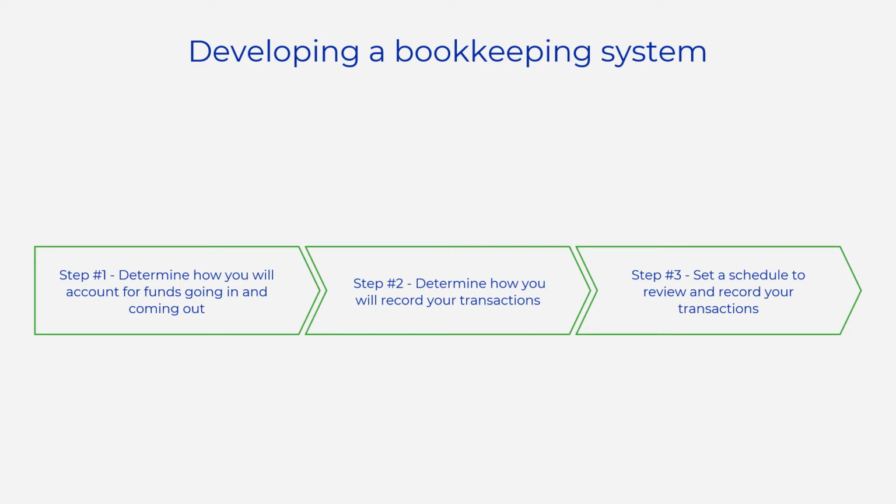Developing a bookkeeping system. Once you have your business bank account in hand, you can start to think about a basic system for bookkeeping. Bookkeeping is very important because it is going to help you understand where your money is coming from as it flows into your business. So that's how you track revenues. And it allows you to see where it's going. That's monitoring expenses. And how much profit you're making, which is managing your cash flow.